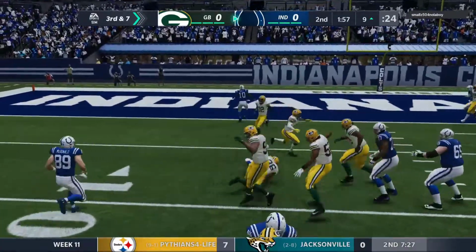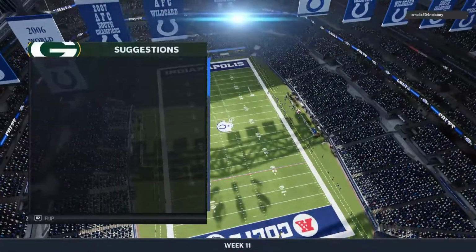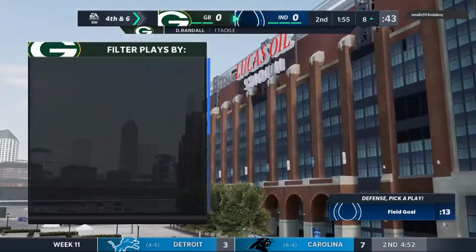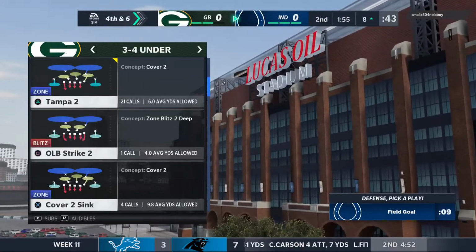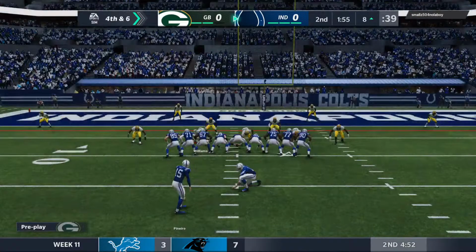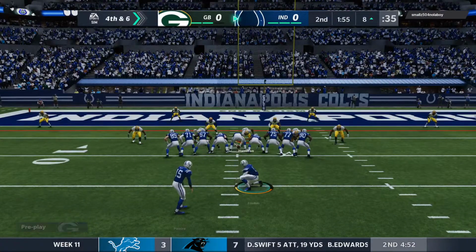On 3rd down, Devontae Freeman. And running room hard to come by here. He gets it down to the 8. The Packers going to use one of their timeouts. It's just their first, so they'll have 2 remaining here before we get to halftime. So out comes a field goal team now for the 2nd time here today. From the left hash, a chip shot here.